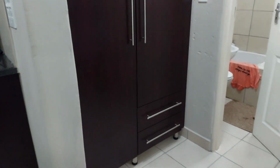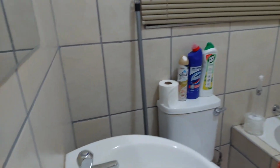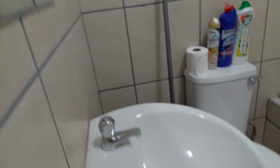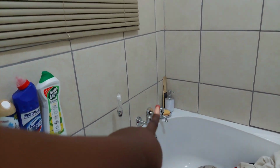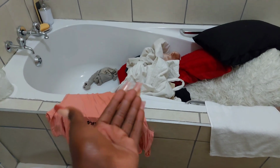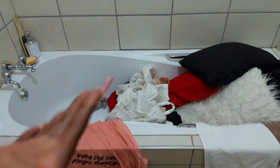Spacious but not spacious. And then this side it's the bathroom, the basin. There's a mini mirror here and some cleaning supplies, a broom, plus a scotlelo there. And then we have the toilet, obviously, the cleaning things, some bath things. And then over here we have some dirty things and things that got wet from today's drama.